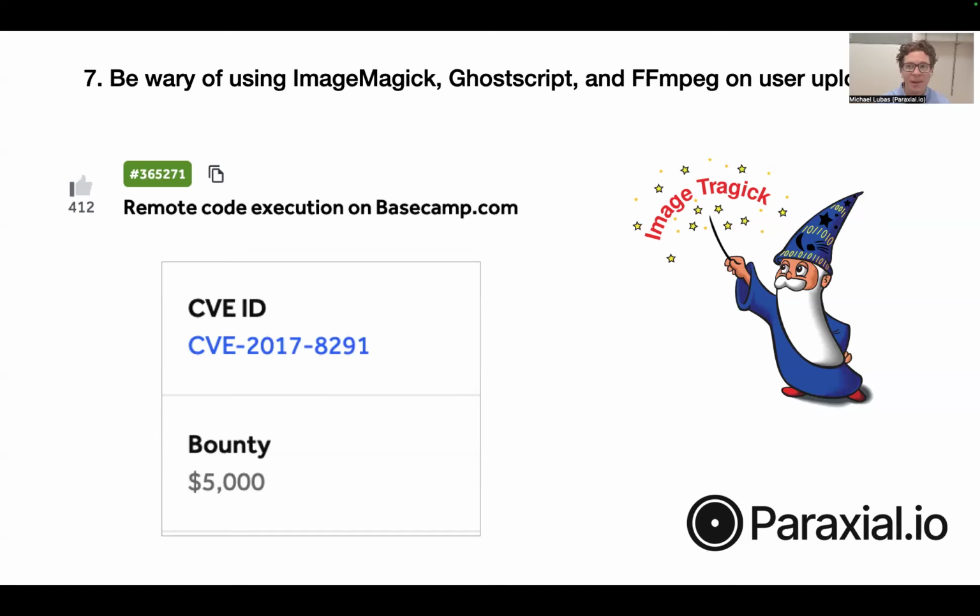Ideally, you want to sandbox it so it's not being processed on the same server with access to production sensitive data. There's other things you can do too. You can make sure that it's up to date, sandboxed. You can also just not process the uploaded files. If you just put them in S3 and then serve them back to a user, that's actually more secure than doing this type of processing.